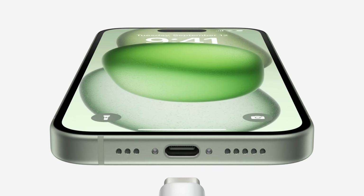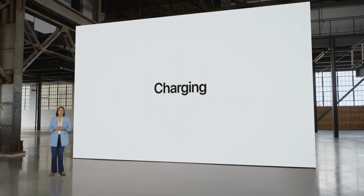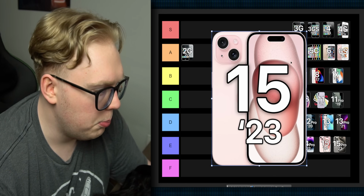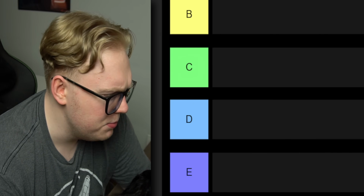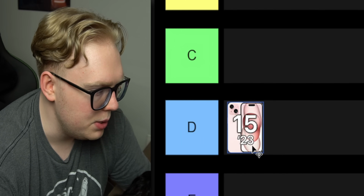Future Josh here. I forgot about USB-C for some reason for both the 15 and the 15 Pro. Definitely a big deal, but I don't think it would change any of my rankings, so wanted to just mention it. Overall, pretty boring phone and not that special, so I'm going to stick it for now in D tier. Pretty straightforward. We'll see if we stick with that, but we probably will.